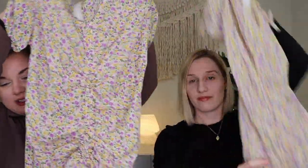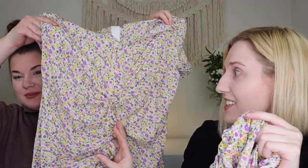All right, so for the next thing, we actually chose the same thing. This is the Tunnels Beach Ditzy Floral Ruched Midi Dress. It's just this fun floral print with pastel purple, pink, and yellow, greens. Yes, this is definitely a form-fitting dress in some regards. So I'm curious to see how it looks on each of our different bodies.